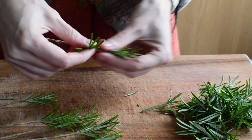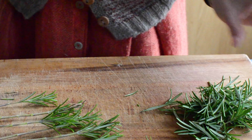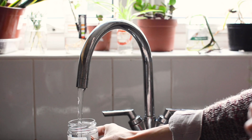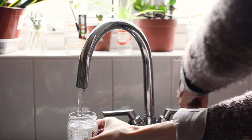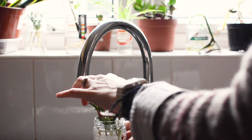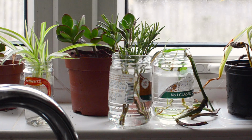And then all that needs doing is just filling an old jar with some water, and you put them in the jar and then leave them somewhere where they get indirect sunlight. And then in a few weeks' time they'll start growing roots, and you can pot them and grow them on as plants.